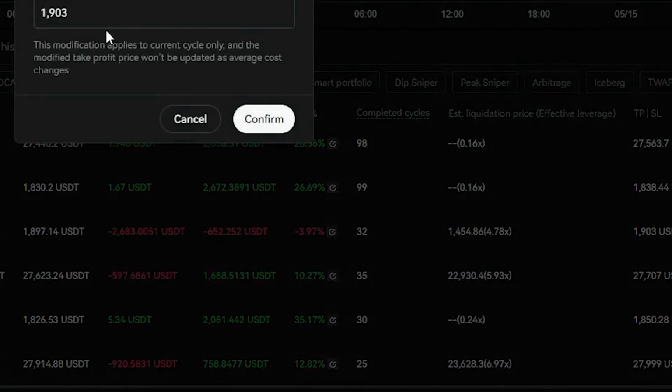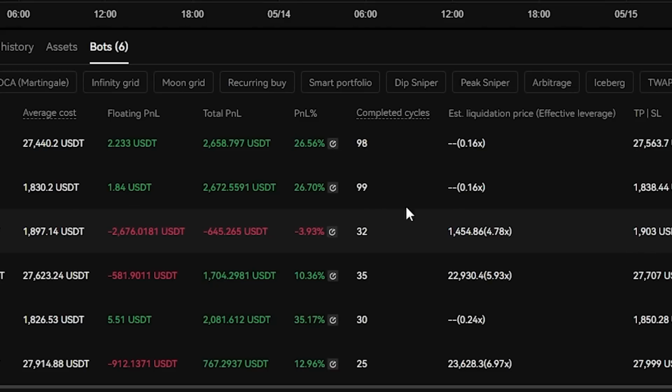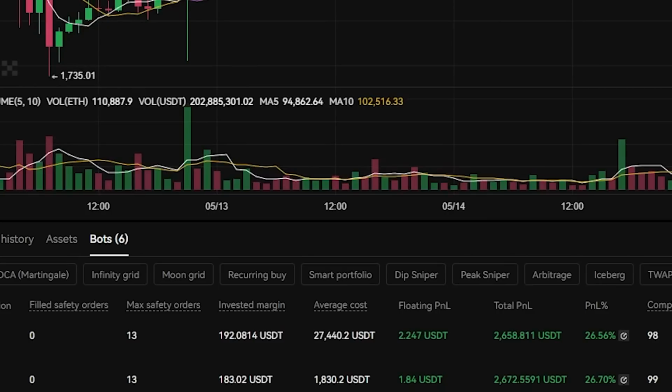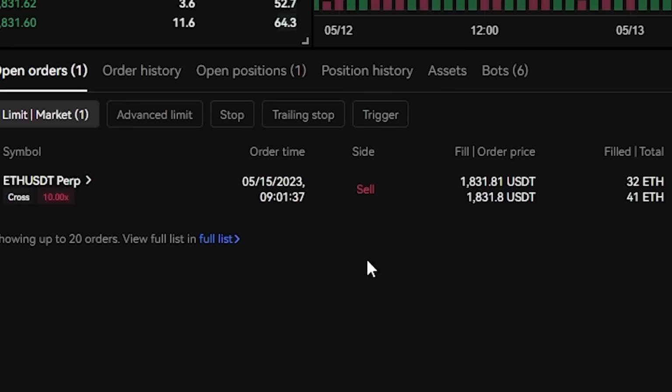Again, I've lowered this to the lowest possible, which you can do if you click the far right button right here. So I want to add a short for the same amount, 41 Ethereum. And once we hit the take profit price on this bot, I want to have that stop loss on that Ethereum trade. So let's go ahead and do that right now. So Ethereum USDT. So 41 Ethereum, doing a market order, short, and there we go.